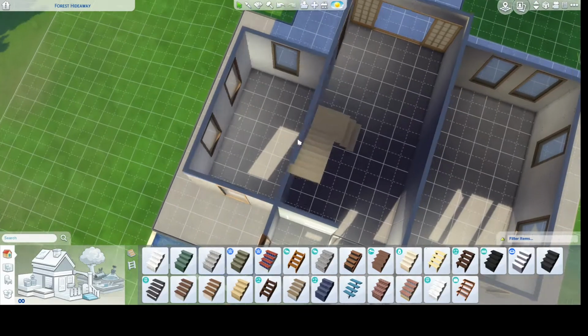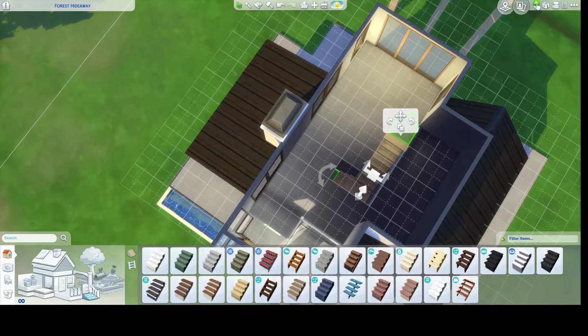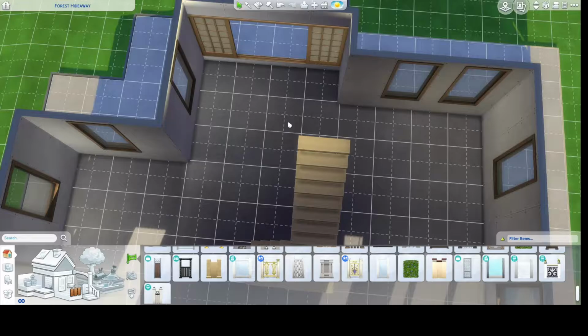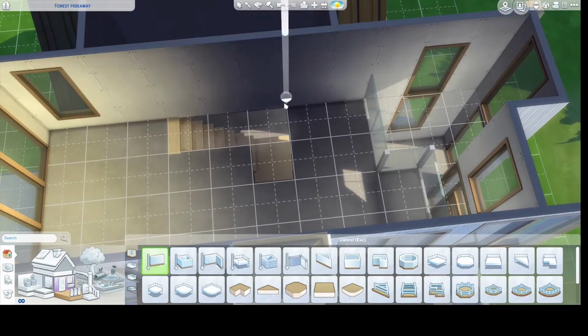So I don't know. What do you think? What should I do? Should I redo this build in a different style with the new packs, or should I just create something new and fresh and different? If you have an opinion, leave it in the comments below.